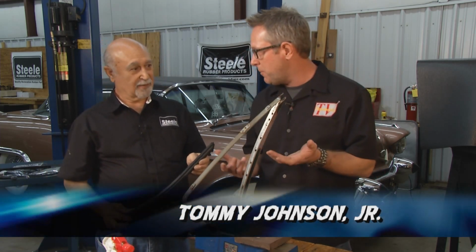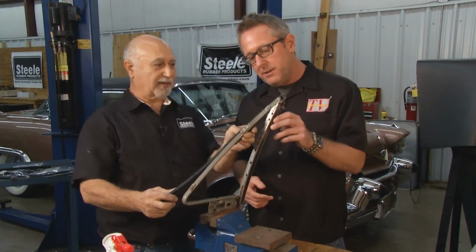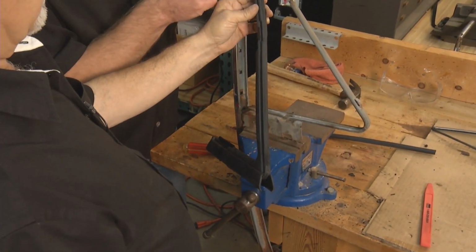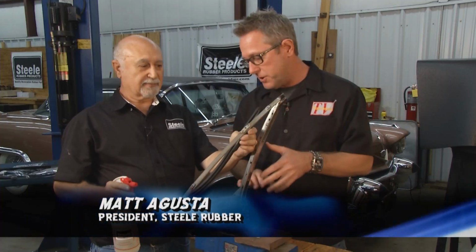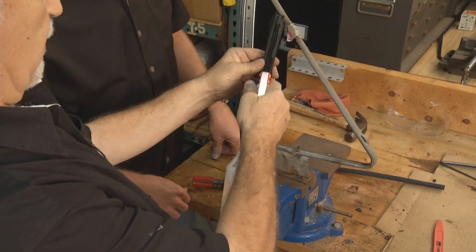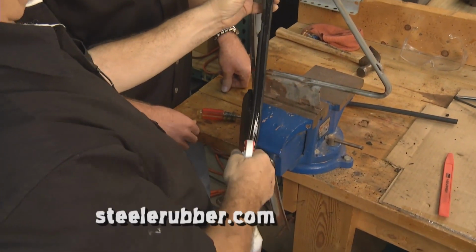Welcome back to Performance TV, Matt. We've made great progress on replacing the seal in our window, and now it's time to put in the new rubber. It's time to put it all together. All right, so there are some tips and tricks to getting this installed. It's going to lock into a channel, so there are no real fasteners on this piece. No, but I like to put a little bit of soapy water on it, just to give me something that helps slide it in.